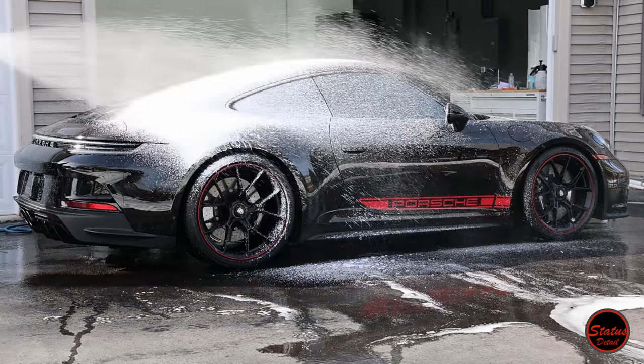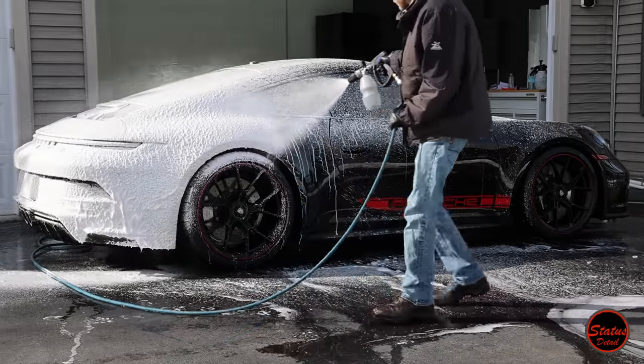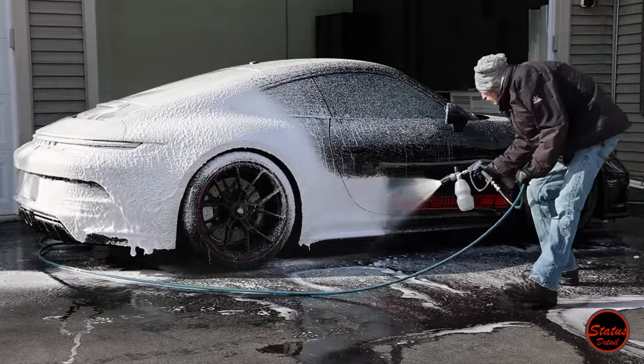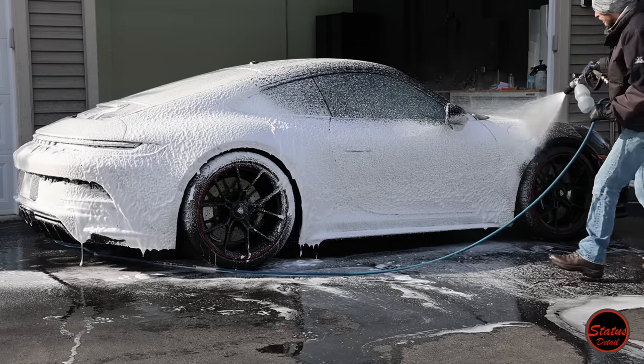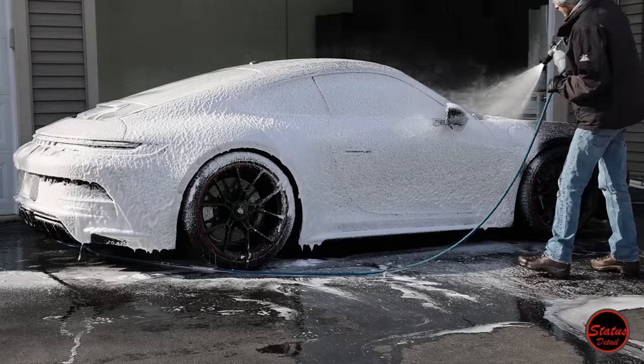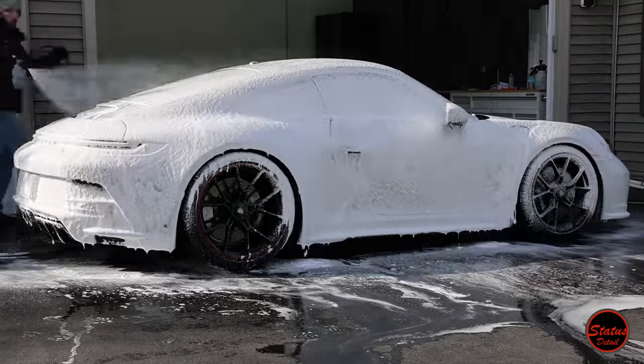And I really want to go the extra mile here to make sure that this car doesn't get any swirls or scratches or anything during my wash process, because as we previously showed, it did look like the paint was in pretty good shape. So I would like to preserve that as much as possible so I'm not inducing new swirl marks that I'm then going to have to remove during the paint correction step.